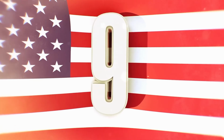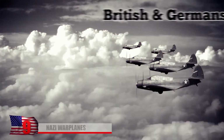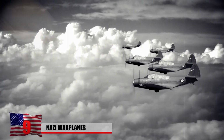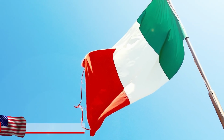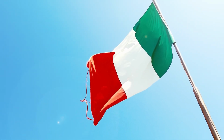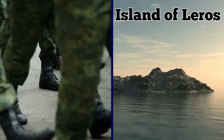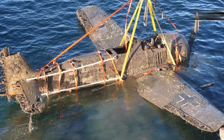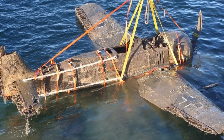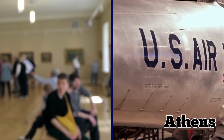Number 9. Nazi warplanes. During the fall of 1943, the British and the Germans engaged in a fierce battle for control of the Dodecanese Islands, which had been under Italian control since 1912. The fighting lasted for several days and ended with a German victory over the island of Leros. In 2003, a Luftwaffe transport plane was salvaged from the waters near the island and taken to the Hellenic Air Force Museum in Athens for preservation and display.